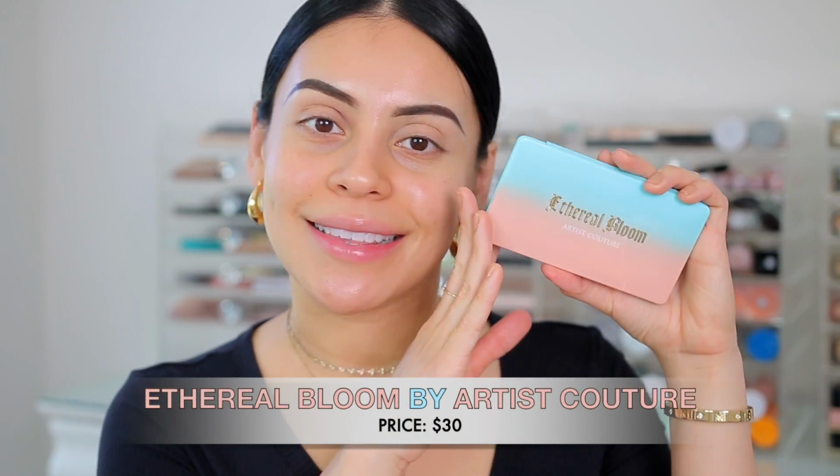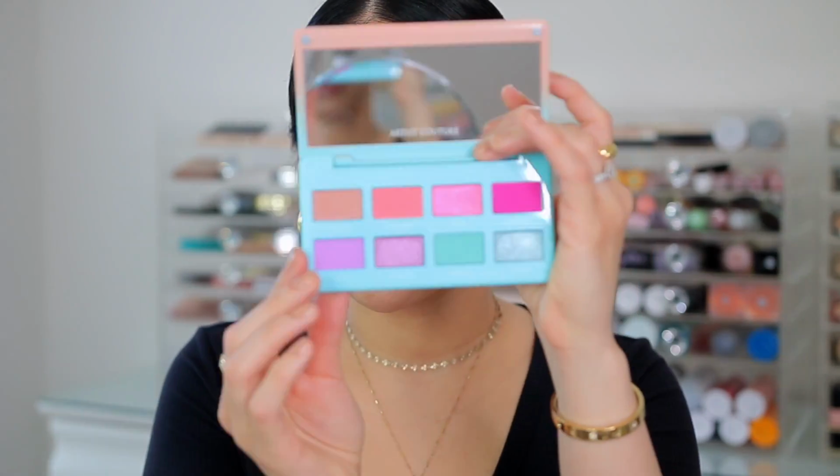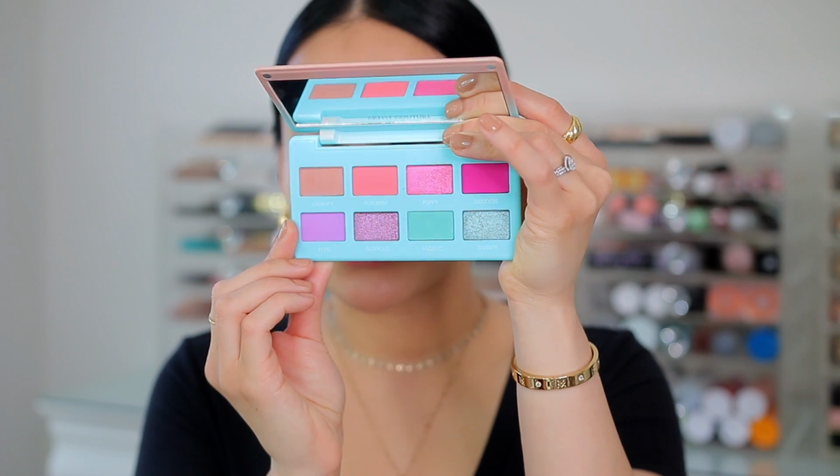Let's test out some brand new makeup. Okay, so of course we are starting off with eyeshadow first. So I have this new palette here from Artist Couture. It is the Ethereal Bloom palette. It looks so pretty. I love this packaging. It's beautiful. And then look at these colors, you guys. Like, this is absolutely stunning.